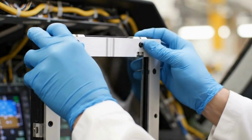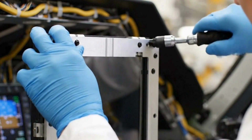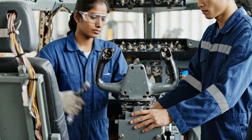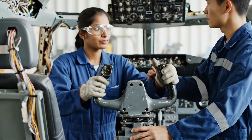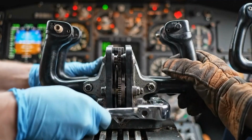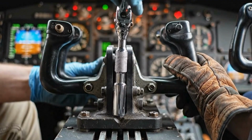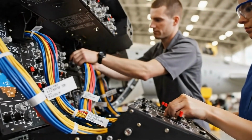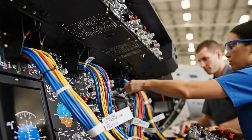Expert technicians carefully install each display, ensuring flawless alignment and structural security for the demanding missions ahead. Control yokes are positioned with exacting care, integrating direct manual command into a highly sophisticated flight control system. The robust throttle quadrant follows, vital for managing the immense power generated by the aircraft's engines. Every switch, screen, and control is installed with purpose, creating a cockpit designed for clarity, reliability, and endurance.